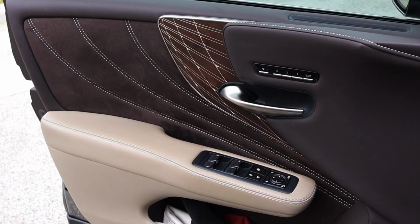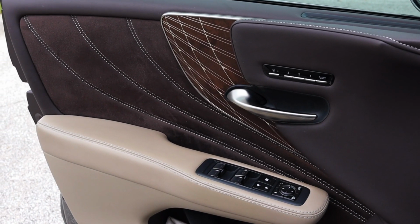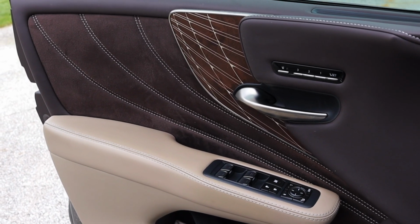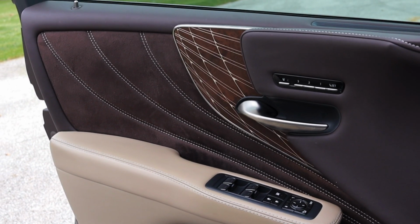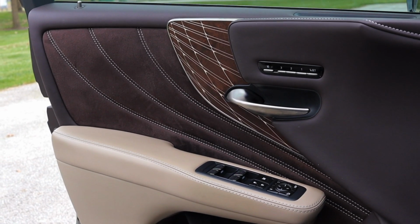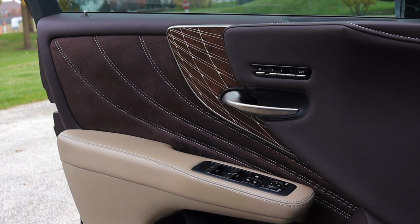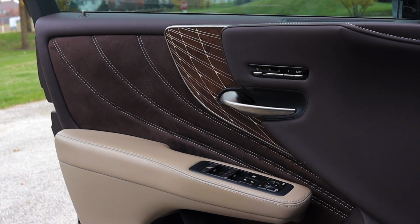The whole door itself looks very nice. Normally, I'm not a big fan of all of these different materials put together. I think sometimes it can look like a first grader's collage for art class, but this actually looks very nice. I have these soft materials mixed with the laser cut wood, and it's all brown or tan, and I really like the look of it.